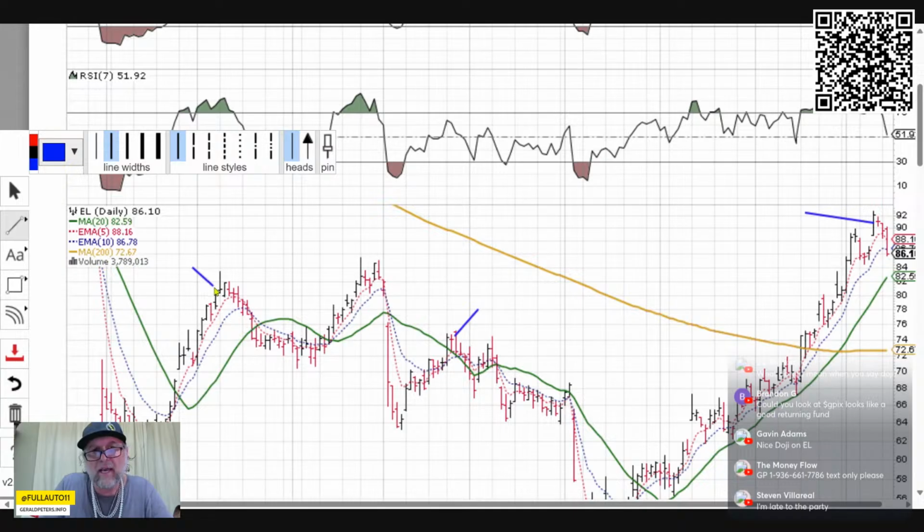Here is a hangman, they call it. And you say, why? There's the man, and there's his head, and he's hanging upside down. Those, you'll see at tops right here. Come down. And then on the bottoms, you'll see the Jesus cross a lot. That's what I call it.